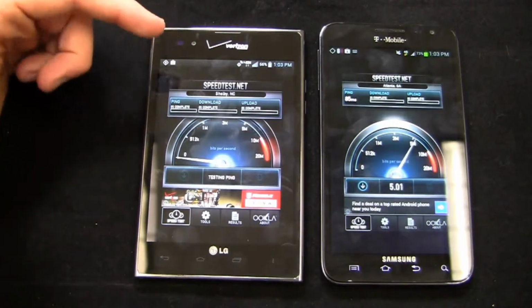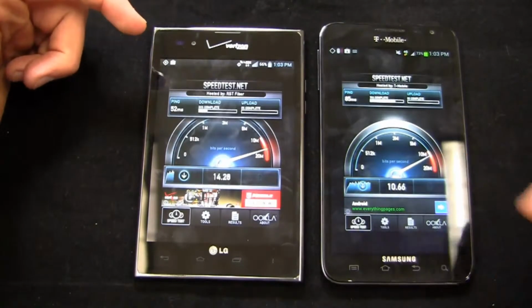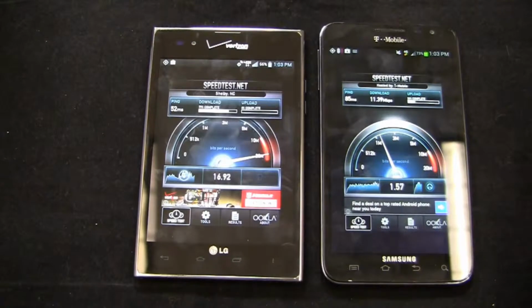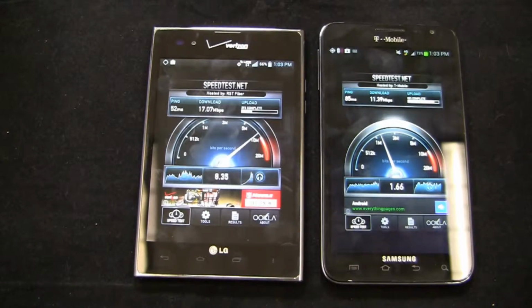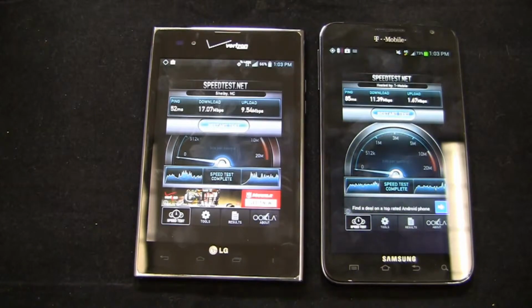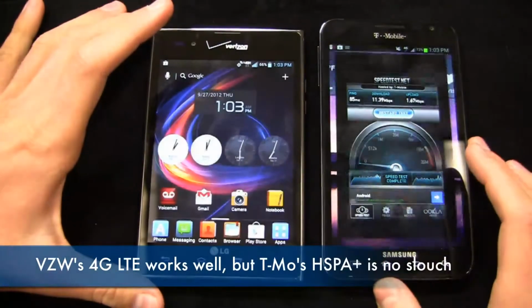We'll wait for these to load. Verizon quotes 5 to 12 megabits per second on the download, 2 to 5 megabits per second on the upload. Over here, download 11, and T-Mobile quotes various speeds, but this is 11 megabits per second on the download. On the upload, looking a little bit slow over here, about 1.6 megabits per second. Over here, you're getting a much faster upload speed, even faster than the 2 to 5 Verizon quotes, at 9.54 megabits per second. So in the internet speed test, the Intuition wins as well.